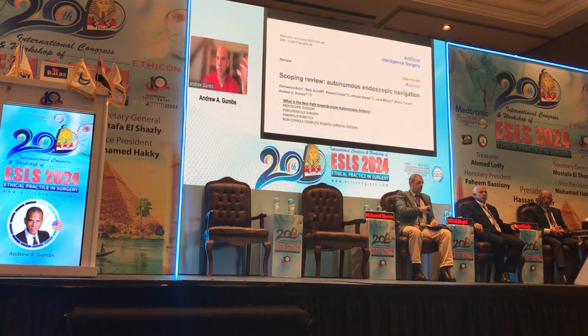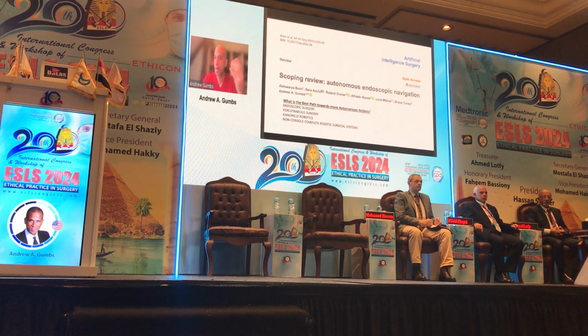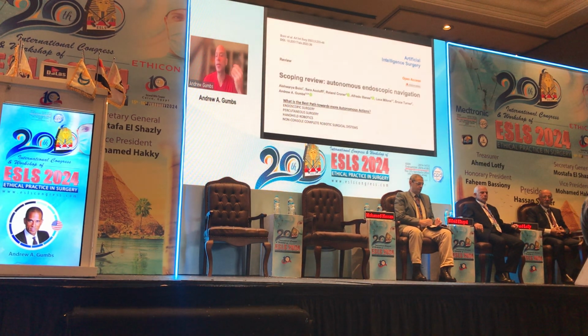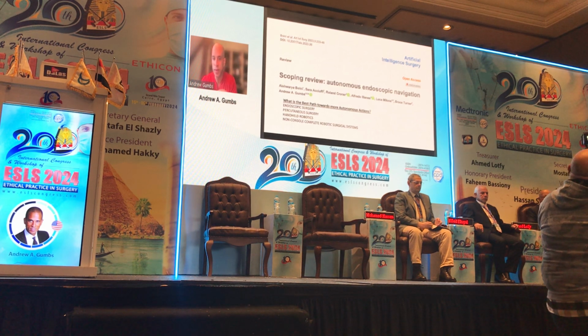And the reason we did it is we wanted to figure out what is the best path towards autonomous action in surgery. And we actually believe that the best way is if we automate things like endoscopic surgery, NOTES procedures, what have you. If we automate things like percutaneous surgery, imagine a robotic arm that can find a liver tumor and do the ablation autonomously.